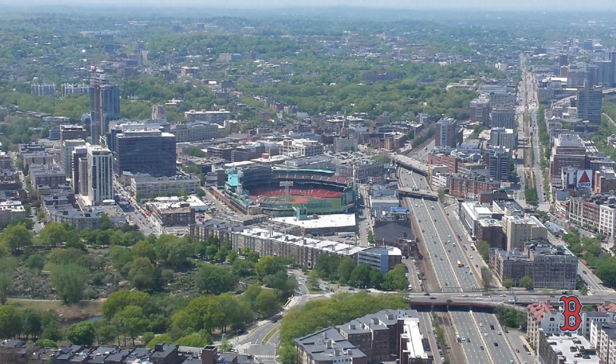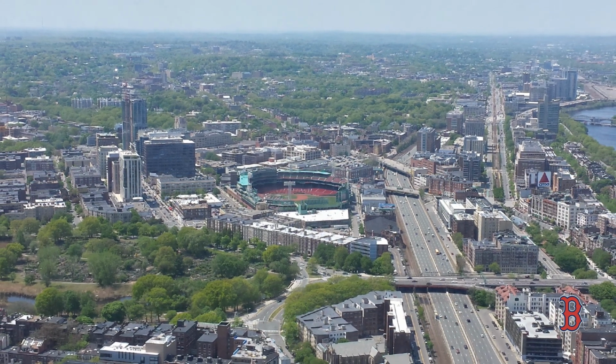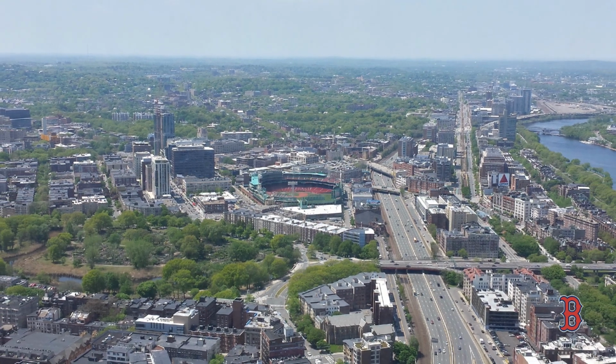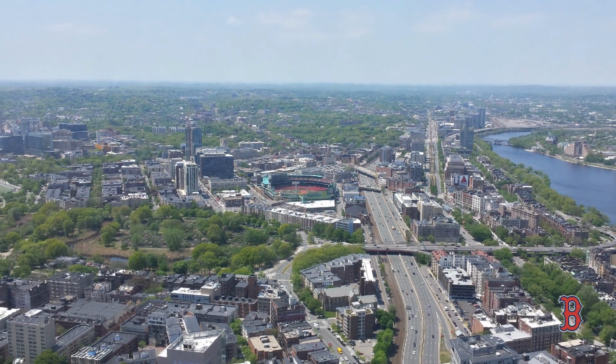This is a view of Fenway Park from one of the towers. We went there when we were in Boston, had a drink, and we could look out at Fenway. I think it's a great view of what the neighborhood looks like. I don't think everybody realizes that there's a freeway that's just a block away from the ballpark.